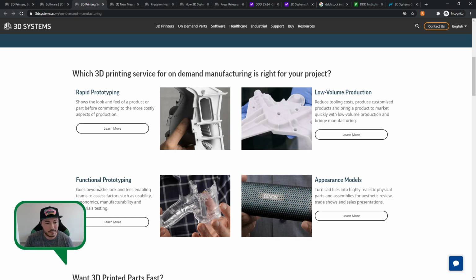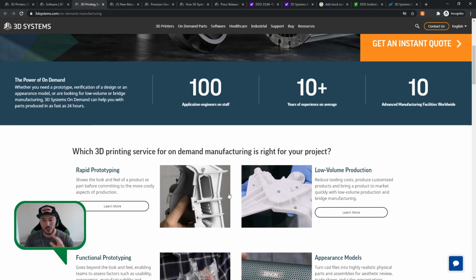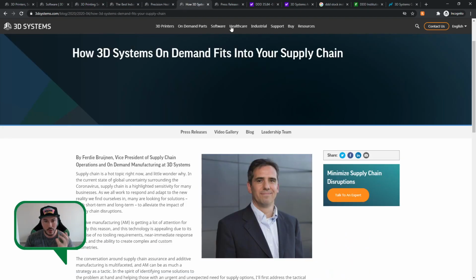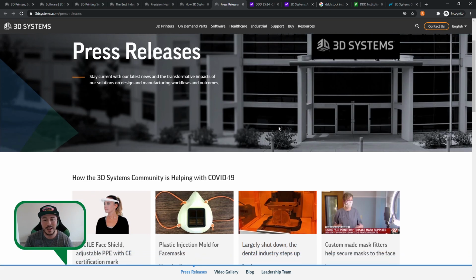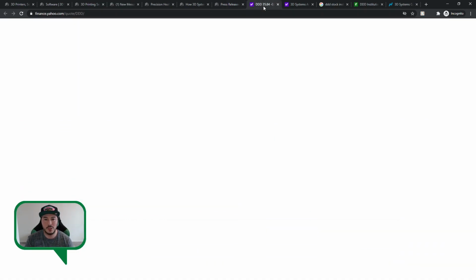So just great ideas, and they're showing you these little things that you can do with it, which is so huge. They're really creating their own market, and it's just so impressive. And again, back to the health industry, they're custom made mask fitters to help secure face masks. It's so important. They're really with the times, exactly what they need, and these guys are just on top of it. It's super impressive.